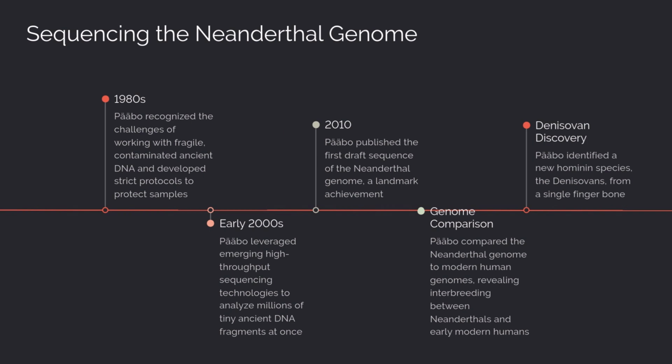But it's the pattern of Neanderthal DNA in modern humans that's so telling. It's not random at all. The most likely explanation: when our ancestors migrated out of Africa, they met up with Neanderthals. And, well, let's just say they weren't opposed to a little interspecies mingling.